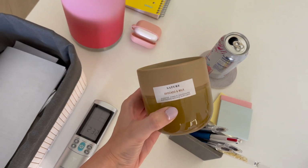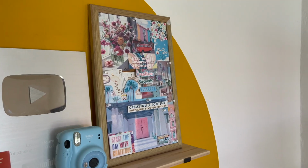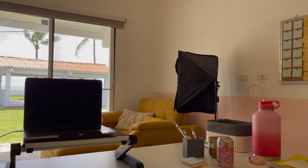So all in all, I think it's really important to love your workspace and just do what you can, add little things to make it as inspiring and convenient as possible. So things like having really delicious smelling candles, vision boards, whatever helps you love your space.